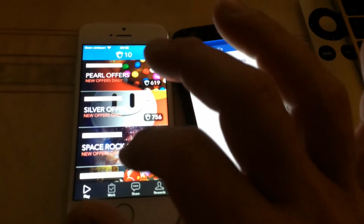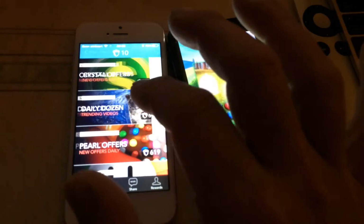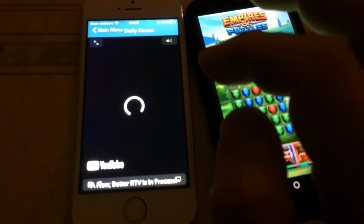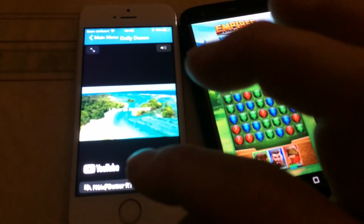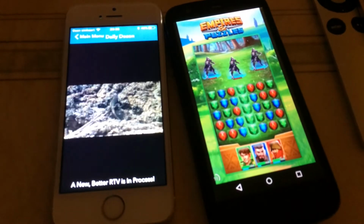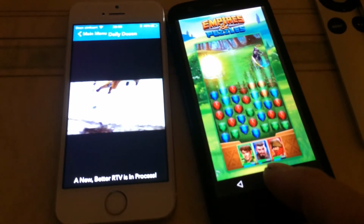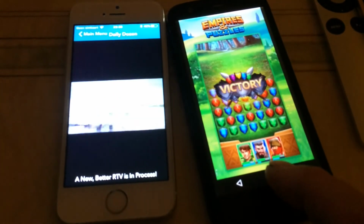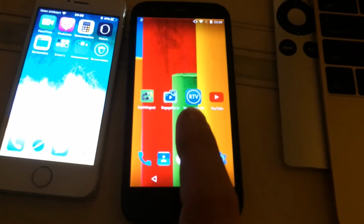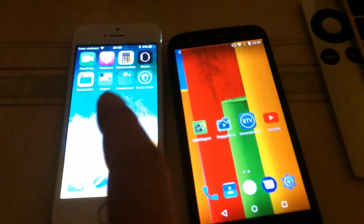Surveys and visiting different places. It's a bit far from Europe for Europeans. So that's how it works. But it's a different app. It's not the same app. On the Android it says Rewardable TV, while this one on the iOS says Rewardable.